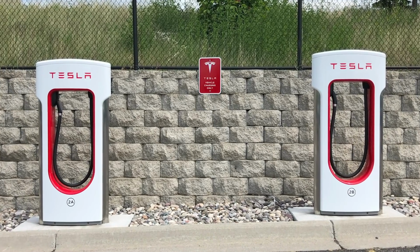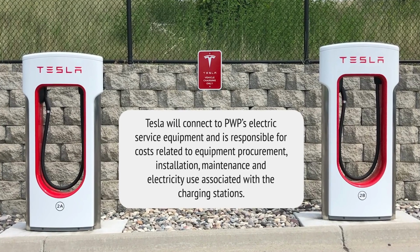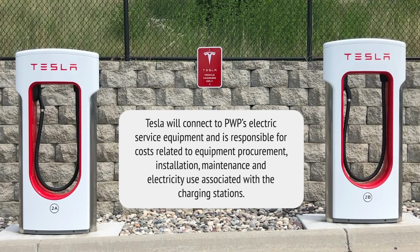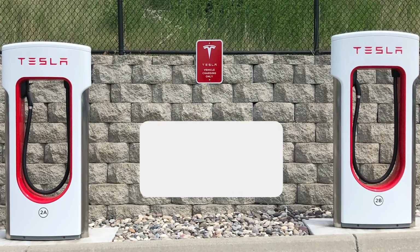Tesla will actually connect to PWP's electric service equipment and will be responsible for all of the costs related to the equipment procurement, installation, maintenance, and electricity use associated with the charging stations.